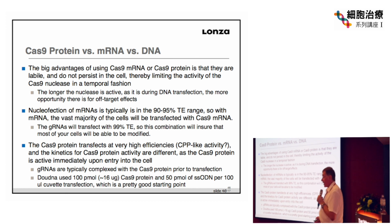However, these do transfect well, so I think they must have some cell-penetrating peptide-like activities, kind of like what we see with TAT or Antennapedia or some of these other proteins that get into the cell very effectively. So there's something special about the Cas9 protein, but that's fine. If it gets in very effectively, that just makes our job easier.